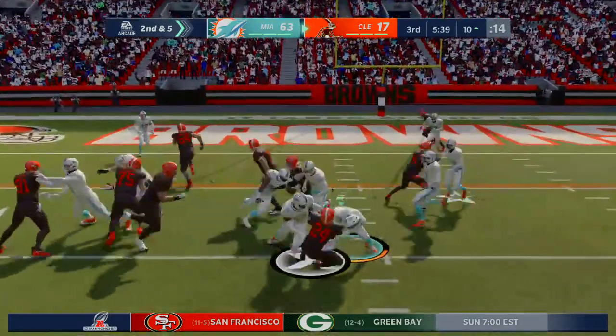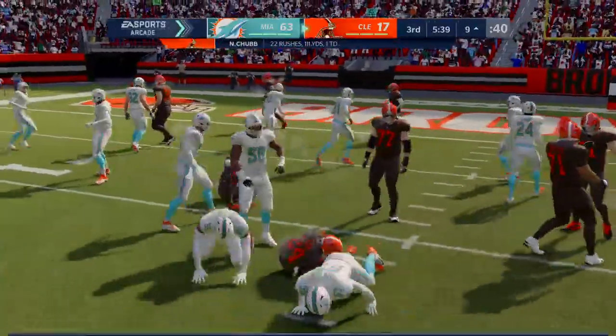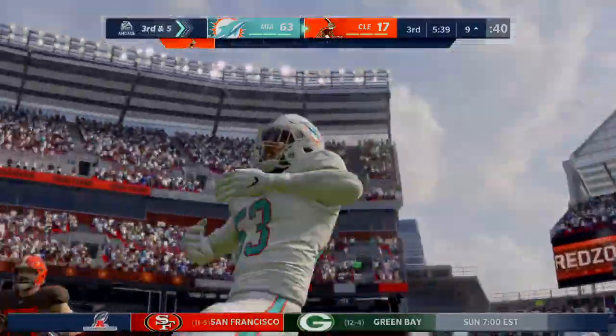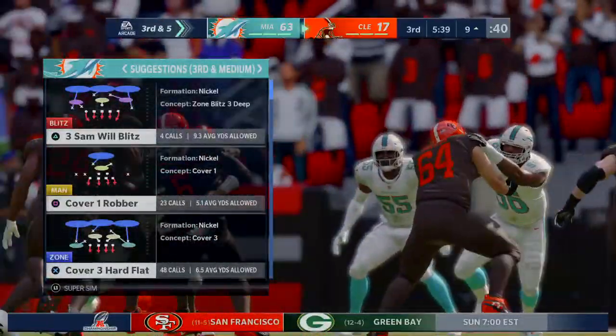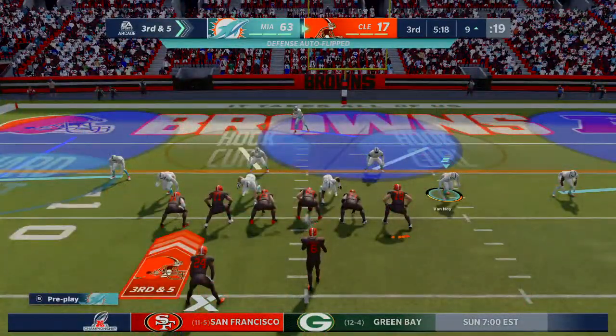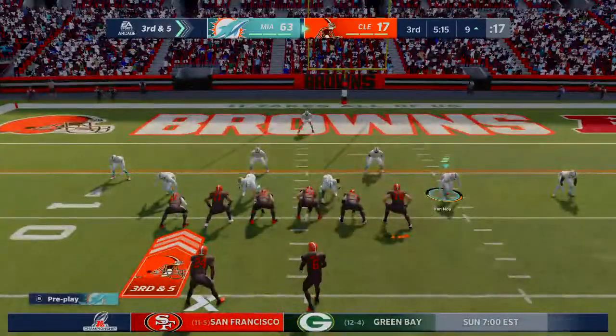Now they return to the ground game. Chubb. And for one of the few times here today, this run's not going to go anywhere. They'll say no gain on the play there. Now it'll be 3rd down. Brings up 3rd down and 5.